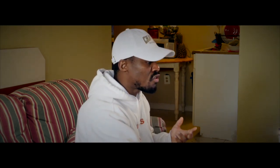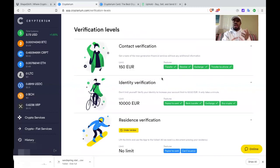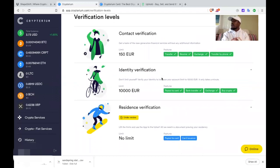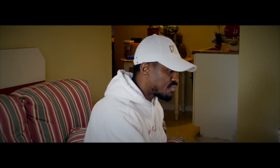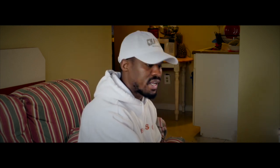Now, if you want to upgrade for how much more you can spend, all you have to do is hit this green plus sign, and this green plus sign will bring you to a verification page where you can add more details about yourself. You can use your bank account, bank statement, credit card statement, utility bills to be able to add more verification, so you can add a higher limit to your account so you can spend more money, however you please. Fill it out and move on with your day so you can get a higher limit.